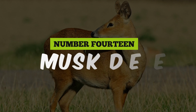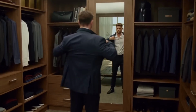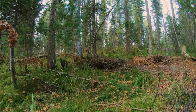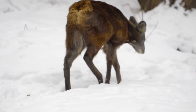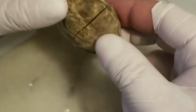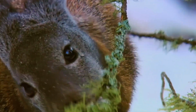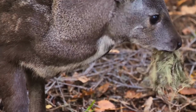Number 14. Musk Deer. You've probably heard of musk as a scent, right? It's that manly smell that's usually taken from special glands on musk deer. But these deer aren't your everyday white-tailed ones. Musk deer are small deer that live in the mountains of southern Asia. They're part of the Moschus family. What makes them stand out, besides their pricey scent, are the little tusks poking out from the sides of their mouths. It's almost like they have fangs. So what do you think? Are vampire deer cute or creepy?